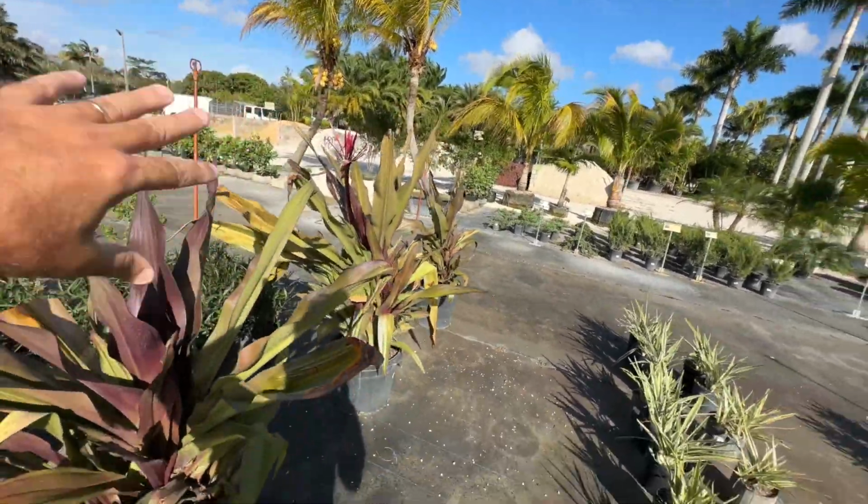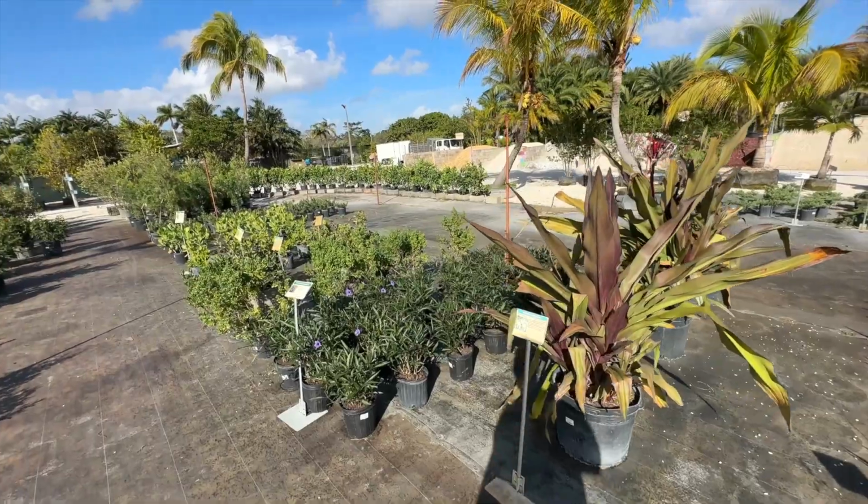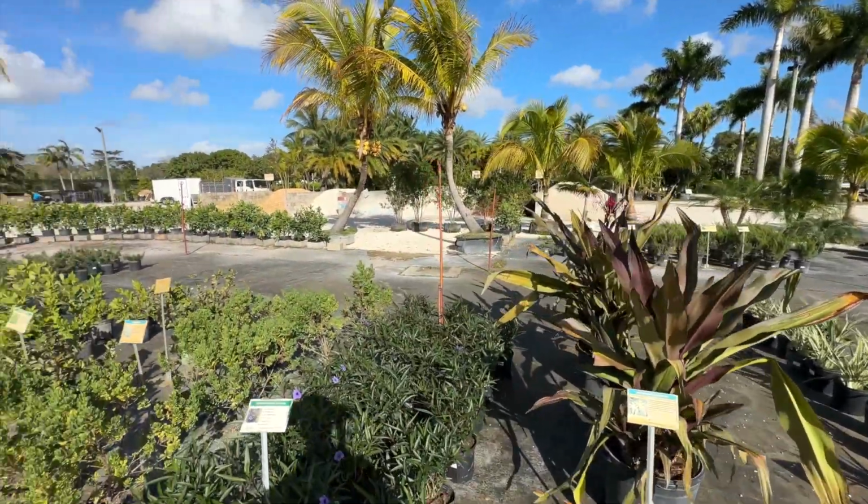But these form really good accents. They're really tough. Got to be careful of caterpillars though. They like to eat this. I'm sorry. Got to be careful of grasshoppers. Grasshoppers like to eat this.